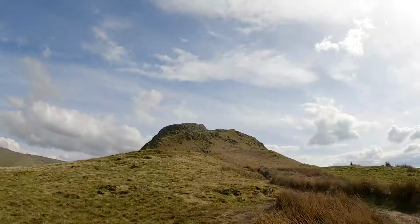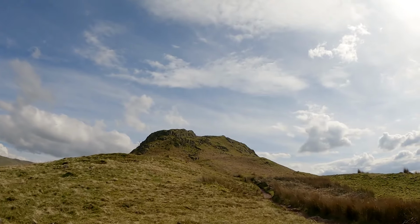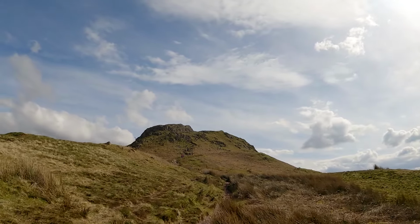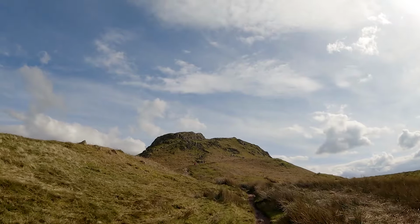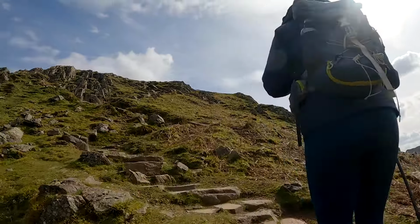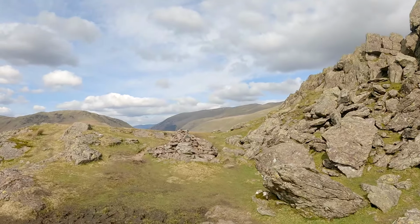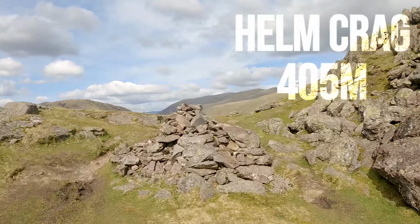Last bit of ascent for the day up to Helm Crag. Only a little bit of a rocky section up there, and then that's 4 bags and the route done. So we'll head back to the car.